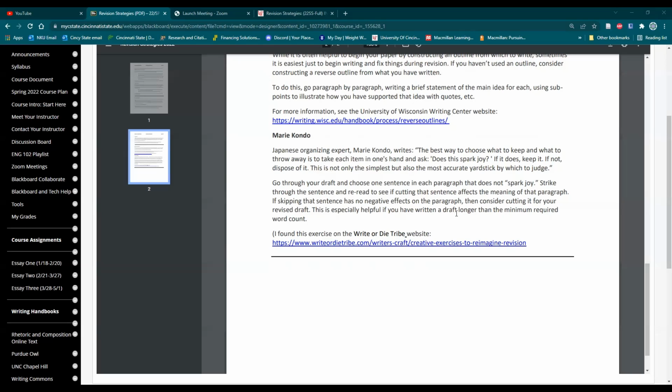to throw away is to take each item in one's hand and ask, Does this spark joy, right? If it does not, you don't keep it, you dispose of it. This is not only the simplest, but the most accurate yardstick by which to judge. And that's from Marie Kondo.